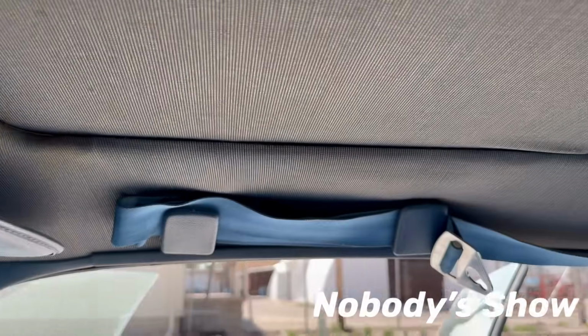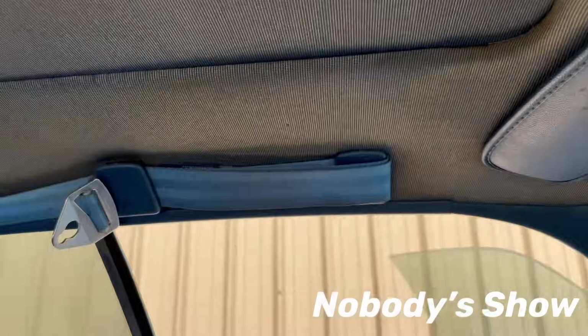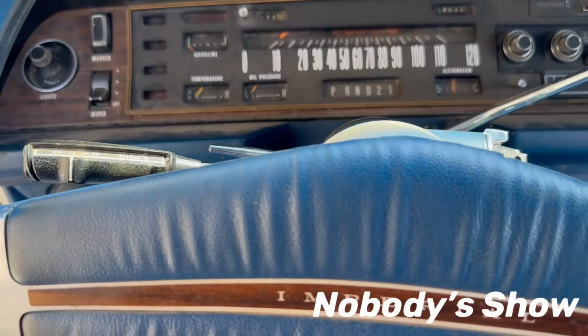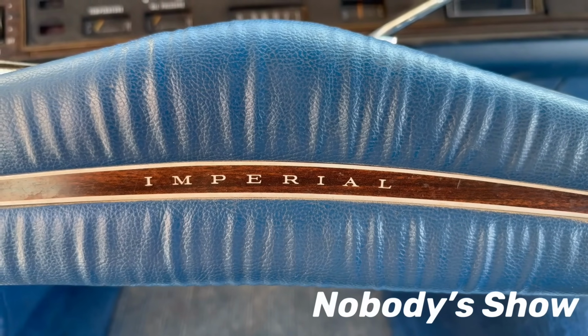We can see the shoulder harness belts along the sides of the headliner. And just so you know exactly what you're driving as you're rolling down the highway, Imperial right there in front of you.